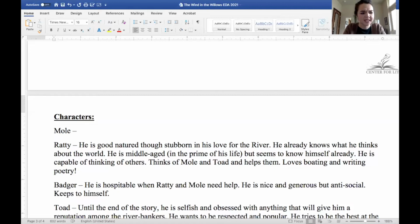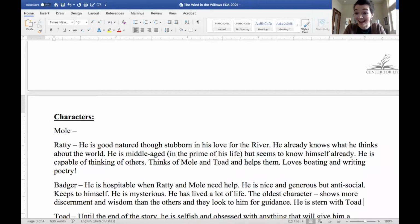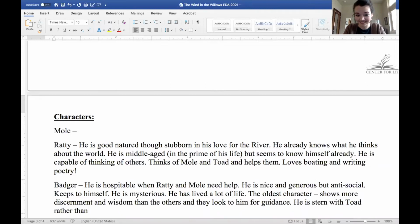He keeps to himself. Would you say that Badger has lived a lot of life? I think so. Out of the four friends, I think he's the oldest because he shows more discernment and wisdom when it comes to problems. Yeah. Which scene are you thinking of in which he shows discernment? That's a great word choice. Probably when it comes to Toad, he comes and he's stern with him instead of saying, oh, poor Toad. But he cares for Toad, so he uses sternness for Toad's good. Yes. So he's capable of disciplining with love, which takes a really mature person. Mm-hmm. So I would agree with you that he's our most mature character.